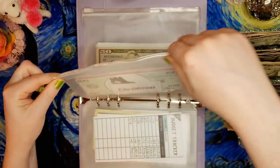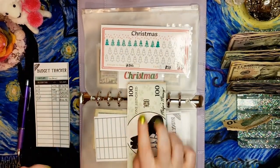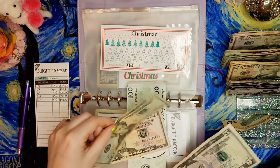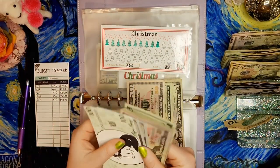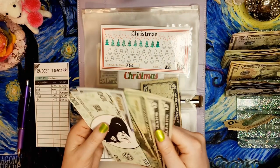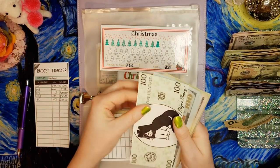Okay, now the Christmas fund. Probably my favorite fund. I don't know, maybe not my favorite, but it's fun to think about. It makes me happy. It's getting $75. And the reason why it gets this much is because that is the amount that I calculated that if I do this every single time, we will have this money saved up by October so I can do Christmas shopping. Sometimes if I have a lot of cash, I'll give it a little extra so we can get ahead and do this even faster.